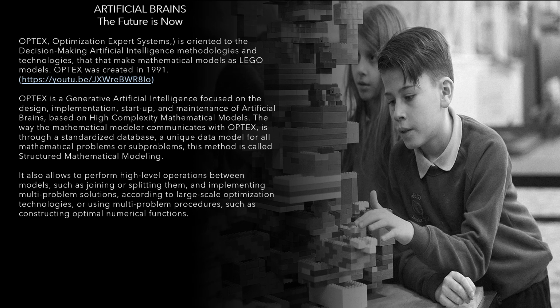mathematical models. The way the mathematical modeler communicates with OPTEX is through a standardized database, a unique data model for all mathematical problems or subproblems. This method is called structured mathematical modeling. It also allows to perform high-level operations between models, such as joining or splitting them, and implementing multi-problem solutions, according to large-scale optimization technologies, or using multi-problem procedures, such as constructing optimal numerical functions.